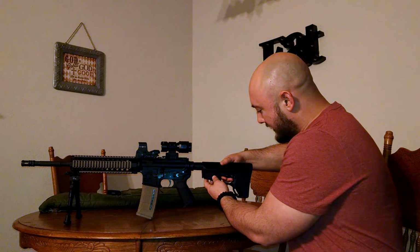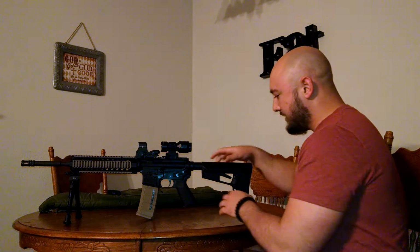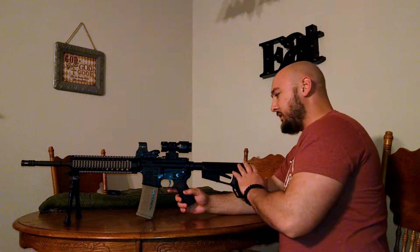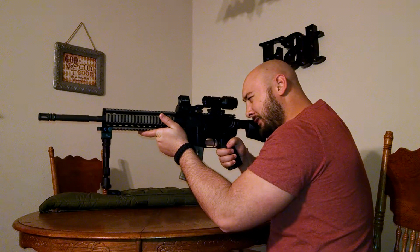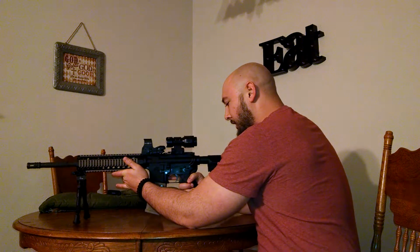So, three reasons I like this stock. Number one, it's got the locking mechanism. You lock it in place, and it ain't got no play. It doesn't move, it doesn't wobble. It stays pretty good. Now, the cheek weld on this thing is very nice. When you put it to your shoulder, put your cheek on there, it feels damn good. You can hold this thing up to your cheek all day. Another thing is the little pocket right here.